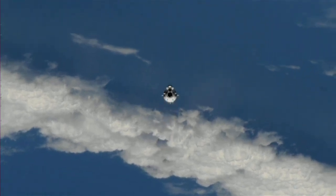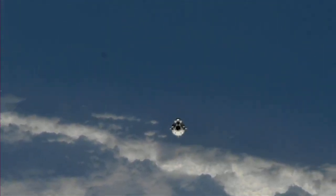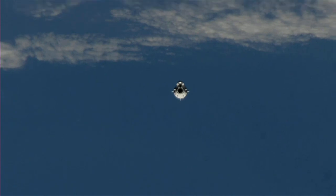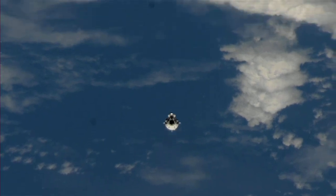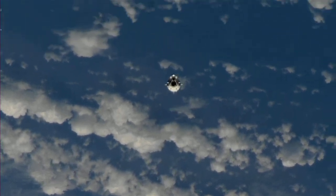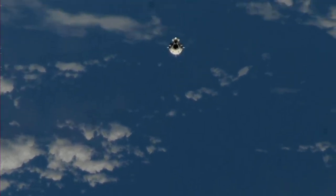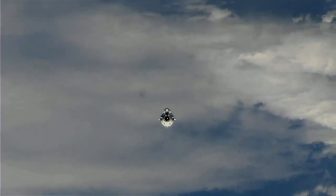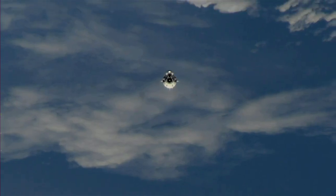You did hear one item that got called up to the crew. The team here in Hawthorne was talking about a Dragon Eye and some of the issues we've been tracking with it. The Dragon Eye is one of the core pieces of navigation equipment used for final approach at docking. We have two of them on Dragon, and they essentially use LIDAR, bouncing lasers off of reflectors on the station, as well as thermal imagers, to get range rate information that feeds back into Dragon's flight computer in real time. And we've had a couple of issues when they do what's called a built-in test, just a checkout of those Dragon Eyes, with one of them, Dragon Eye 1.